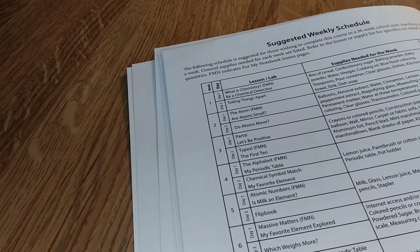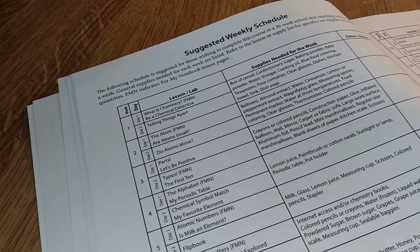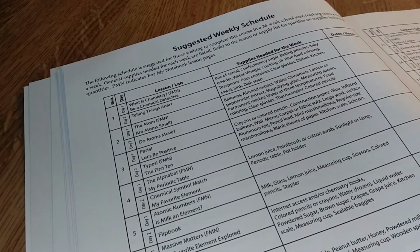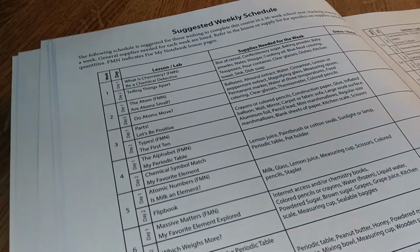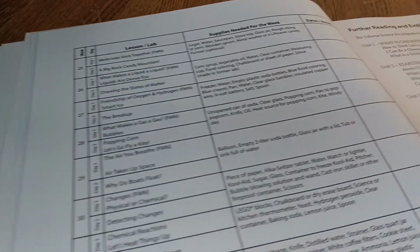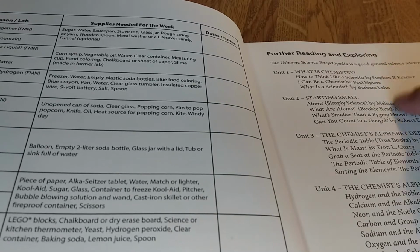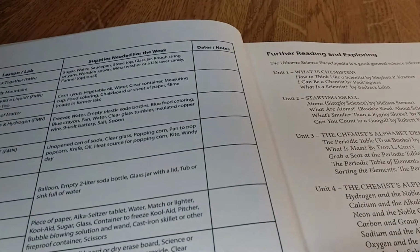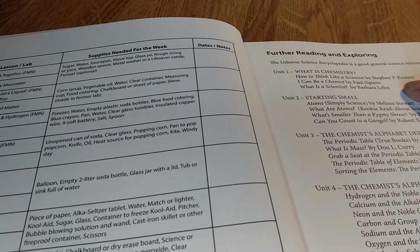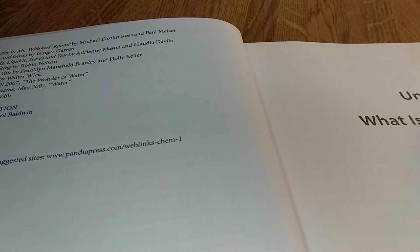Suggested weekly schedule. So that's okay then. Week 1, day 1, and day 2. There's only 2 days of it. But yeah, you need all those things that day, okay? Further reading and exploring. So when we went to the library, this would be what we would be looking for. And I'll be making a list of these things. How to think like a scientist. I can be a chemist. What is a scientist? Let's see what Unit 1 looks like.